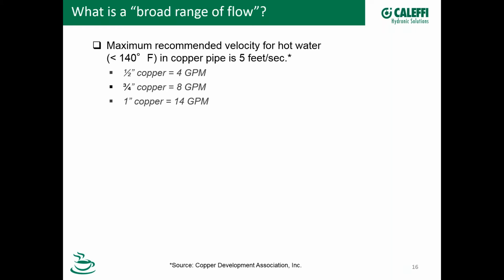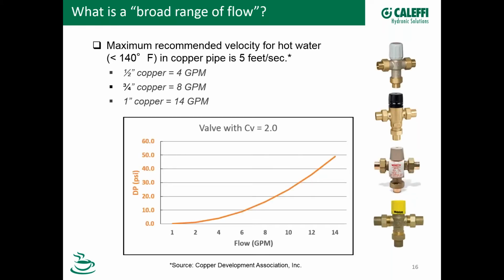How does this relate to the maximum flow rating of a mixing valve? Let's take a look at some common thermostatic mixing valves that are used in 1/2 inch and 3/4 and 1 inch lines. And what I have here is a flow characteristic curve for a valve that has a CV of 2, just for example. Okay. Now this curve represents the formula: differential pressure equals flow divided by CV, squared. So that's what this curve represents.